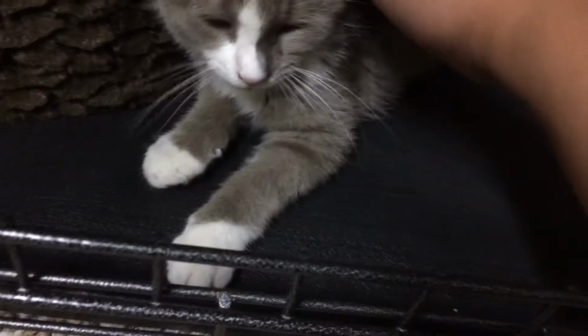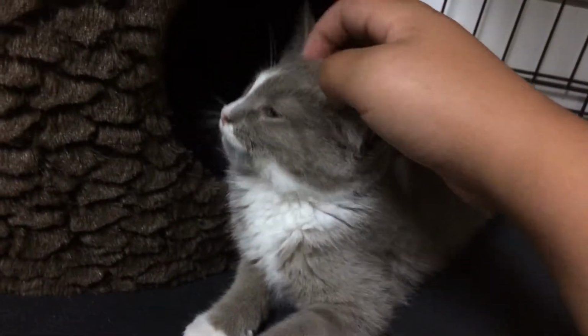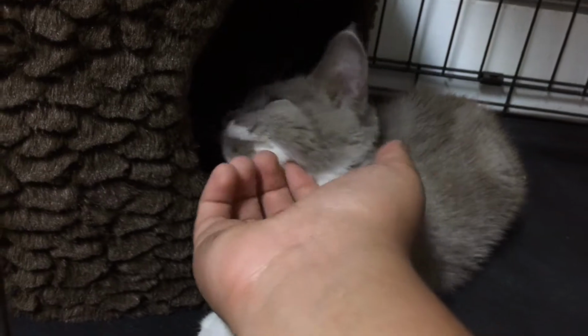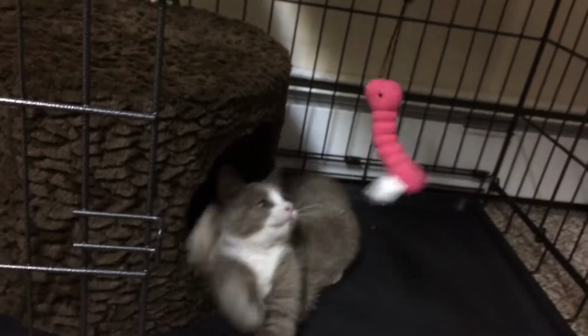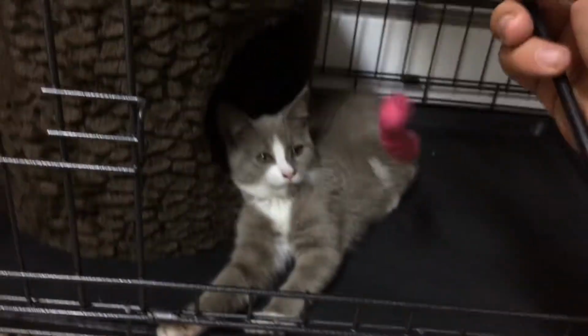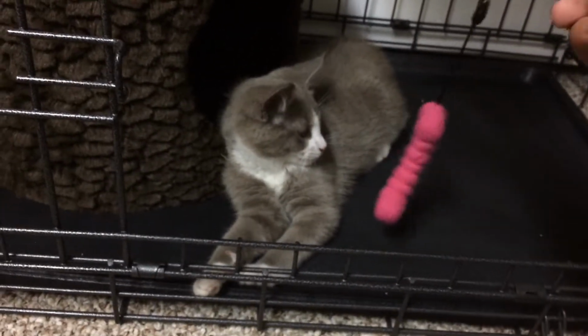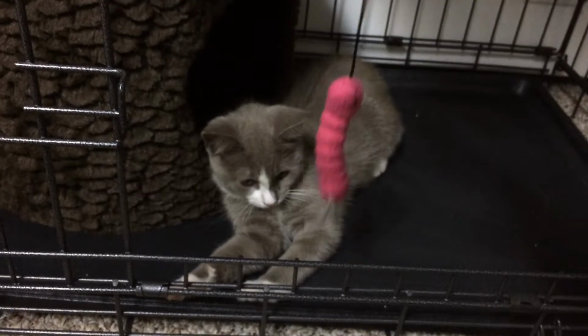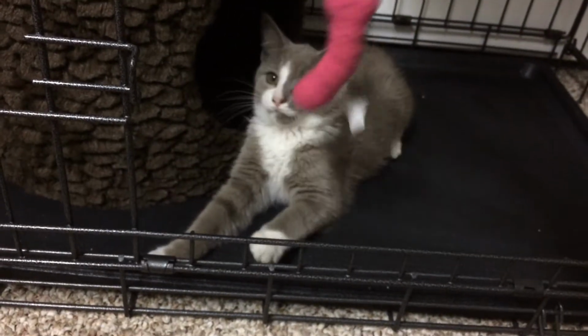I can only put her in the cage if she would run. But I'm gonna try to hold her. That's her bed. She likes it when I scratch her ears, and under her chin. Oh, there she goes.